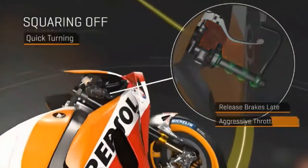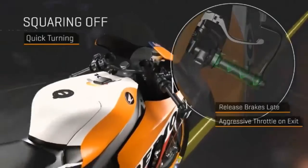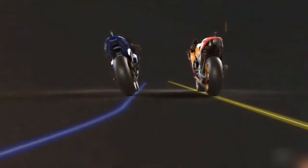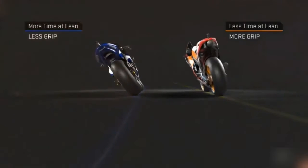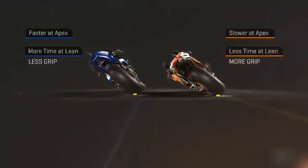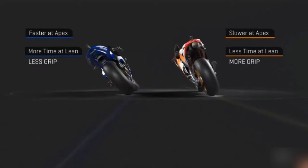The Repsol Honda bike here, meanwhile, squares off, relying much more on brakes and acceleration of the bike. The rider releases the brakes later and accelerates hard out of the apex. The Movistar Yamaha rider takes a much wider racing line, going faster through the apex, giving him more time to lean and needing much less grip. The Repsol Honda rider, on the other hand, uses the fat part of the tyre, needing more grip for the tighter angle and timing the lead more precisely. Both types of cornering have their moments, and while some riders and bikes favour a certain style, a rounded rider will be adept at both.